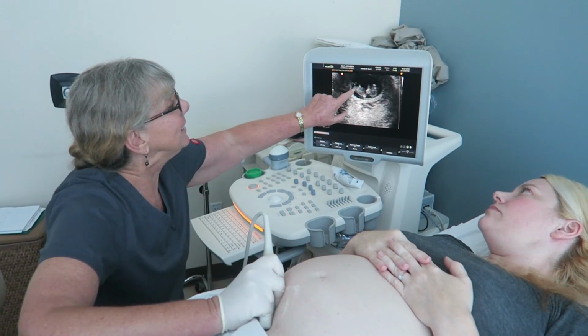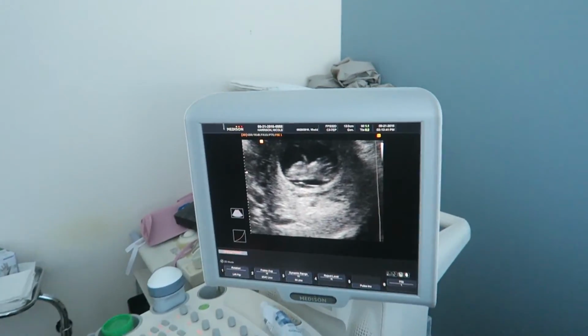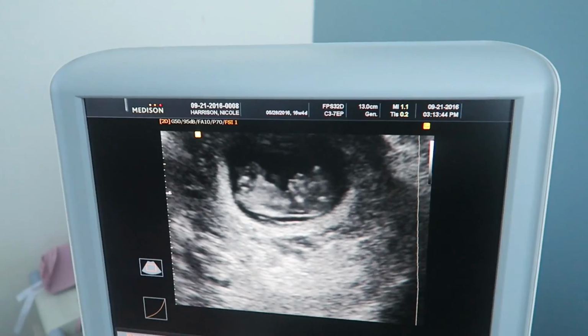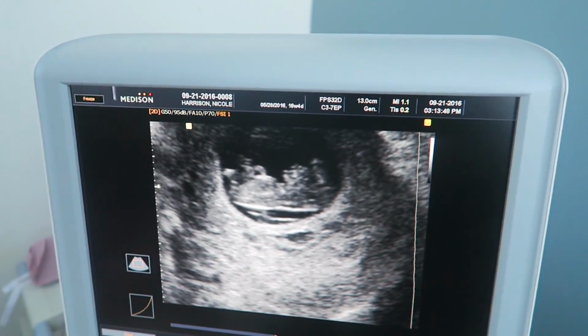But you are pregnant. There is a little early embryo there. Look at that, it's little, starting to move. Stretch out. Okay, I'm just going to freeze that because it's in a position for me to get a measurement.